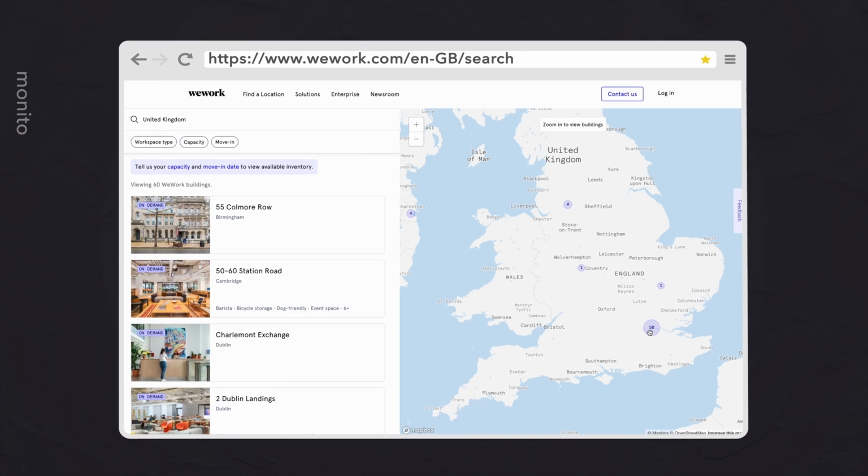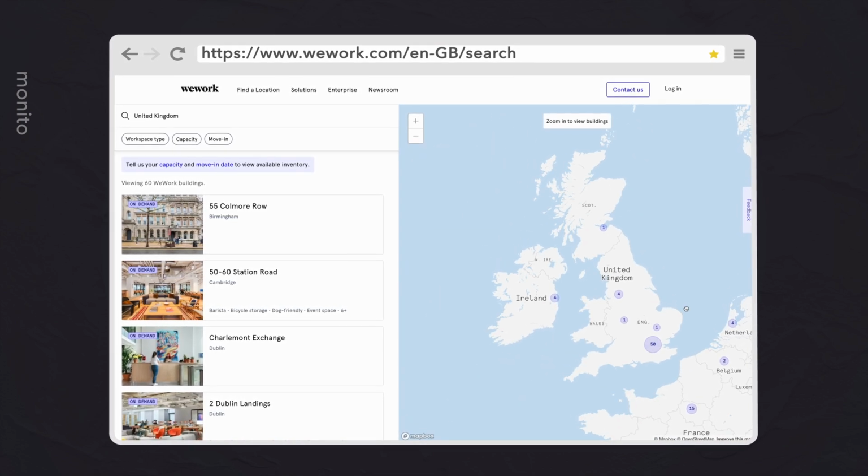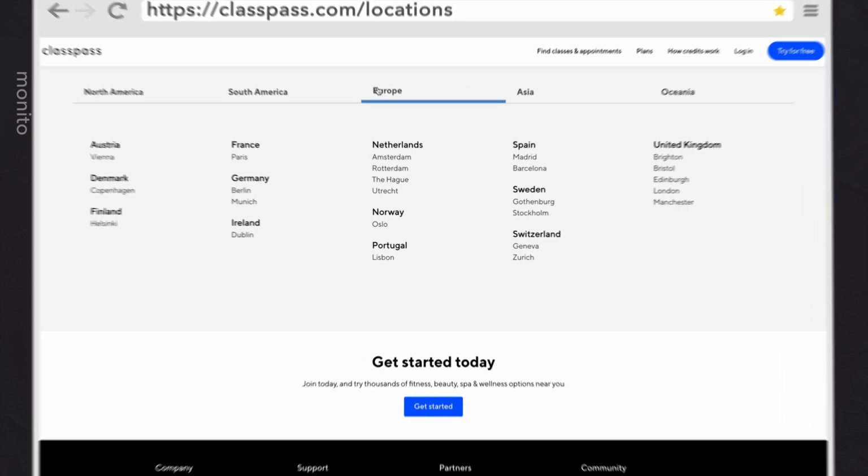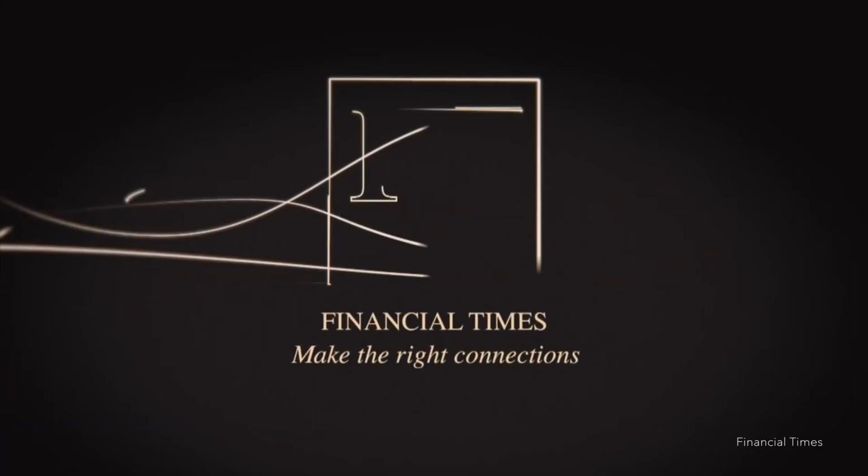If you live in a rural area, then you may struggle to make the most of WeWork and ClassPass. They might not even be available in your country. The same problem exists with the FT if English isn't your first language or you're just not very good at reading it, because it's not going to appeal to you.